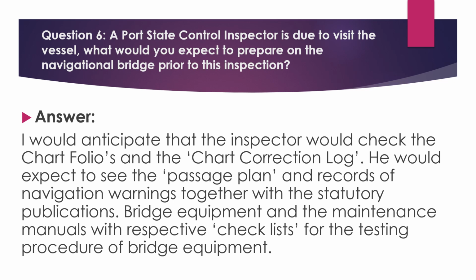Question number 6. A port state control inspector is due to visit the vessel. What would you expect to prepare on the navigational bridge prior to the inspection? Now there's a whole lot of things that you can do on the navigation bridge to prepare the vessel for the port state inspector, but I've pretty much covered it under broad categories here.